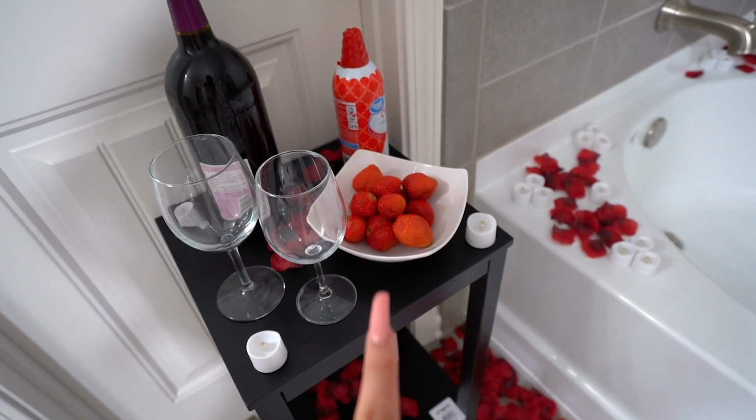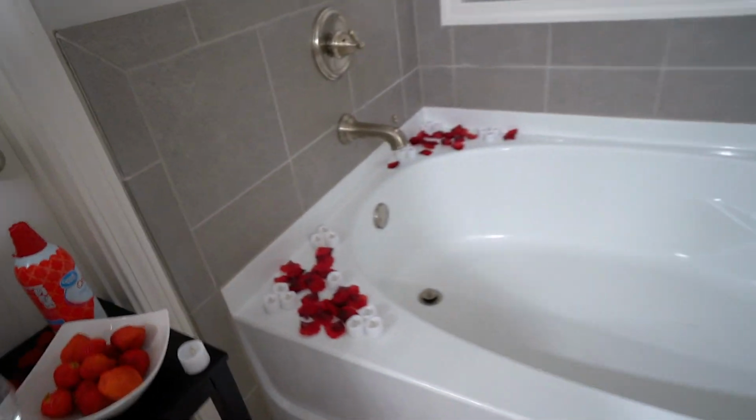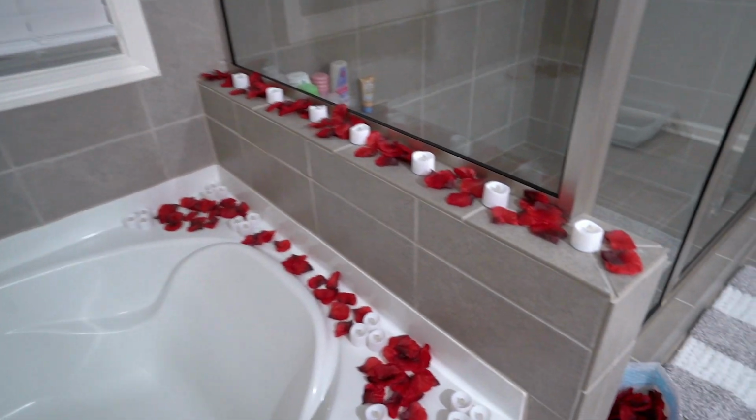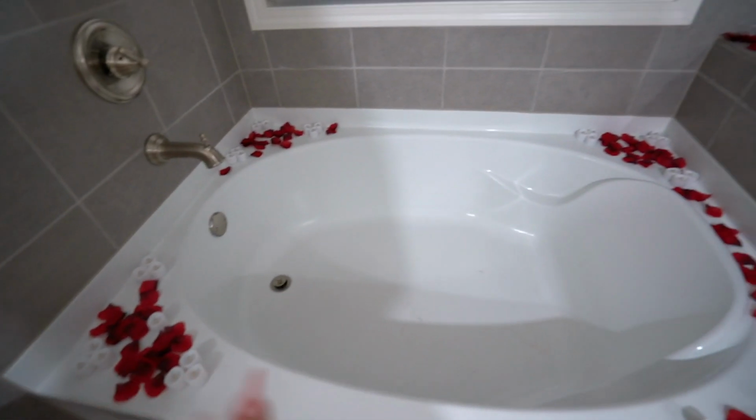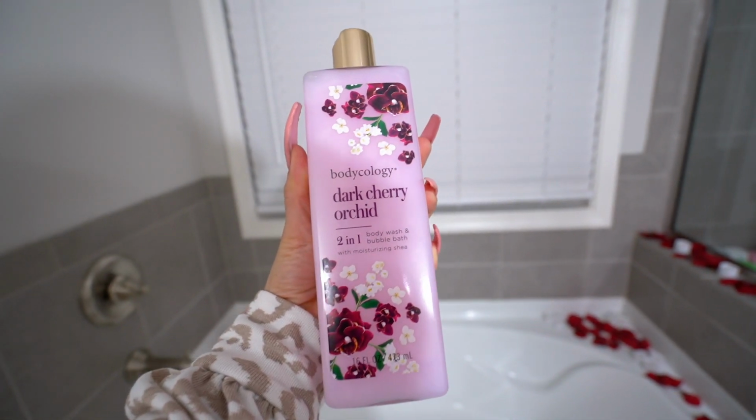I got some strawberries, I have some wine so that we can get naughty. I have a bunch of rose petals. And I also have candle lights, and I am going to fill this up with bubble bath. And this is what I'm using because it smells so delicious. And it also reminds me of the time that Alex surprised me with a bubble bath.